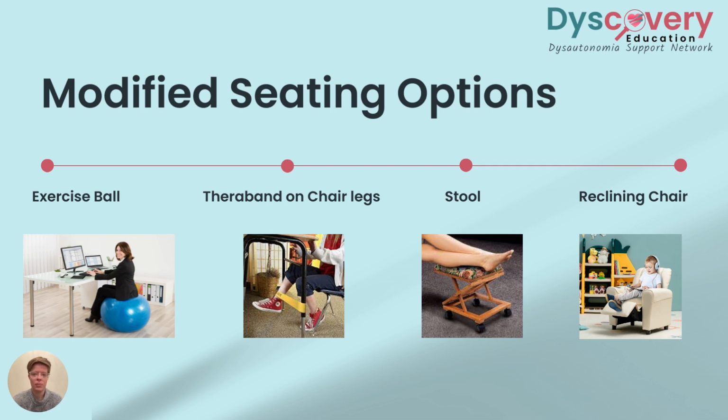To help prevent blood pooling in the lower extremities and prevent syncope upon standing, having alternative seating options may be helpful for students at school. Sitting on an exercise ball facilitates weight shifting via activation of muscles in the glutes and legs. It can be fatiguing, so it should only be used as an option for shorter durations. Attaching a piece of TheraBand to the legs of a chair can be used to promote lower extremity pumps to facilitate lower body circulation. A simple stool can be available for leg propping to prevent blood pooling.